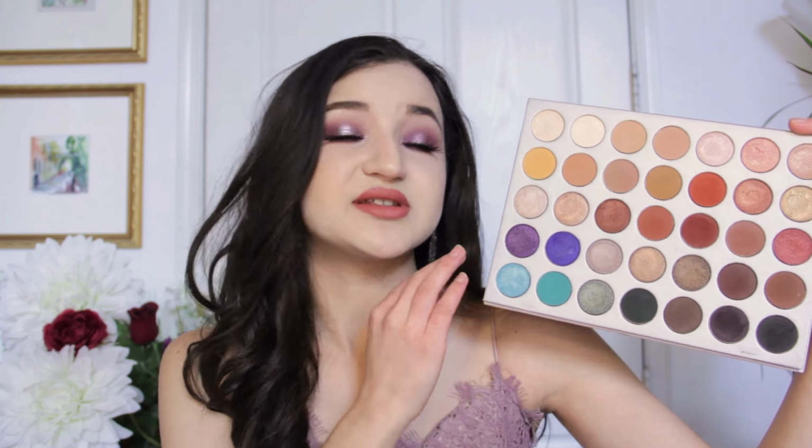Here are the colors. As you can see, it's a very colorful palette, but you do have a good array of warm neutral shades in here. Overall, I just think it's a really versatile palette, and the quality in here is out of this world. These are very pigmented, extremely blendable, and I get so much use out of this one. I even reach for it when I'm using another palette on my eyes, but I just want a good color that I know is going to be amazing quality and work exactly the way I want it to.